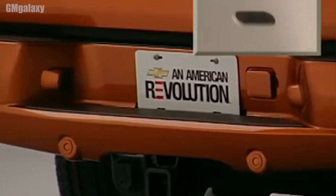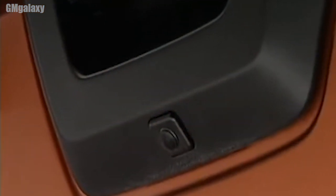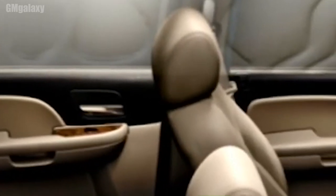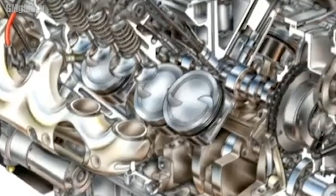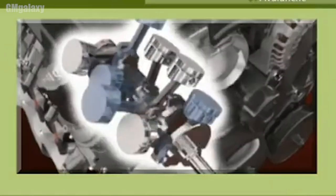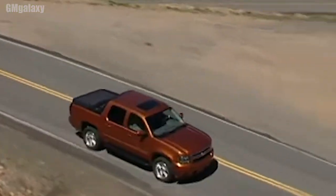But what truly set GM and their Avalanche pickup truck apart was their convertible cab known as the midgate. A lot of you guys probably don't know this. You could fold down the Avalanche's rear seat and the rear window, expanding the effective bed length to equal that of a full-size long bed pickup truck, which was obviously not available in many options, even of the 1500s at the time.